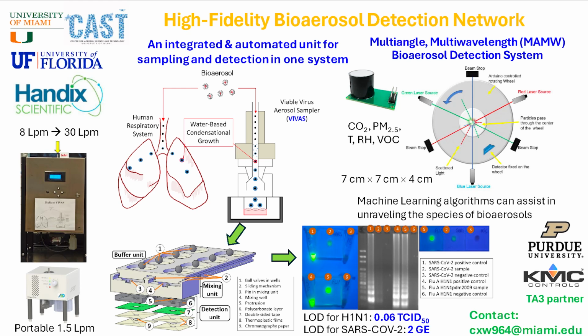So we offer an integrated system for sampling and multiplex detection on the spot in one single unit with high fidelity. And complementary to this one, we also offer a portable one shown on the upper right corner, which is based on a multi-angle, multi-wavelength system. And this is very compact, 7 by 7 by 4 centimeters. And this captures the optical signatures of bioaerosol particles, especially for bacteria and fungi. And the signatures are unraveled by a machine learning algorithm incorporating carbon dioxide, PM 2.5, and environmental parameters. And before we deploy it for field testing, this system will also be calibrated against our high fidelity system.